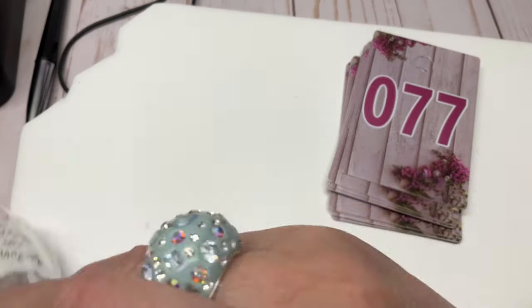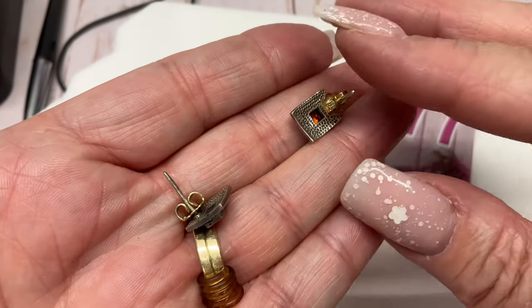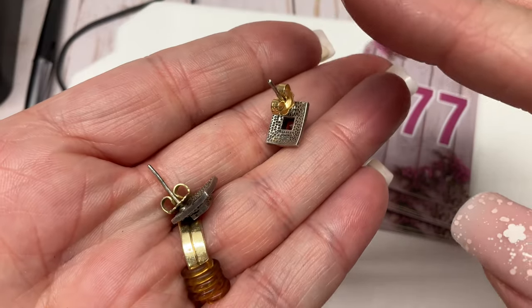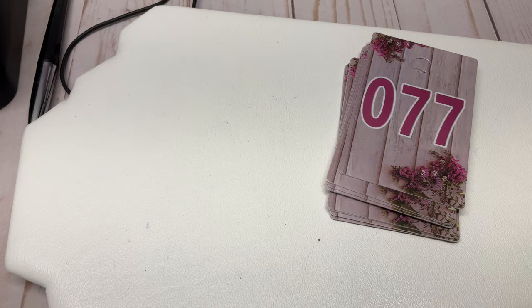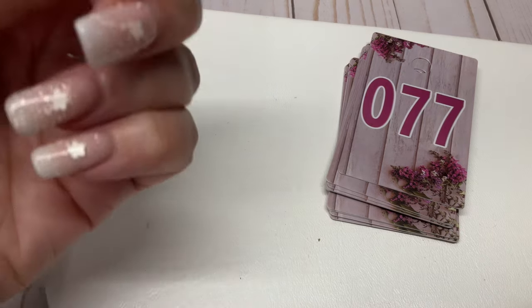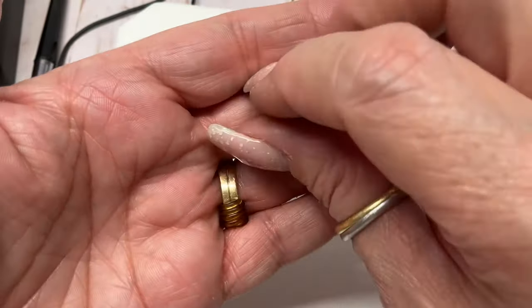All right, we have some sterling earrings coming up. The backings are not sterling. What does that packing say? That packing says 925, I think. Hold on, I'm very curious. No, the backing is Avon. The backings are gold tone and do not match the earrings.